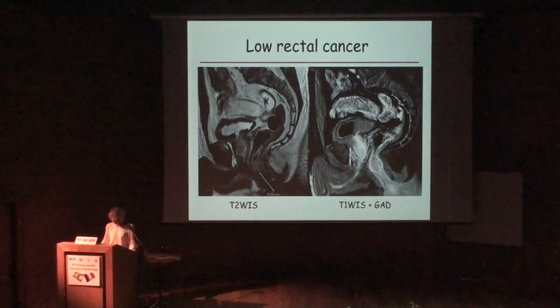Gadolinium can help sometimes. As we can see, this is the tumor on the sagittal. We see the tumor in the low rectum, and we measure it from the anal verge, and look how much clearer and more obvious it is after gadolinium.